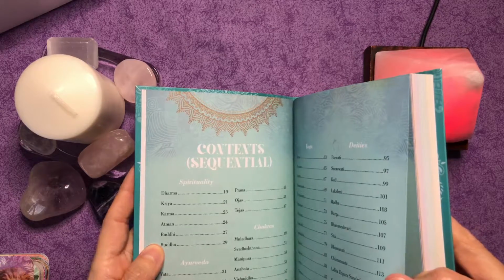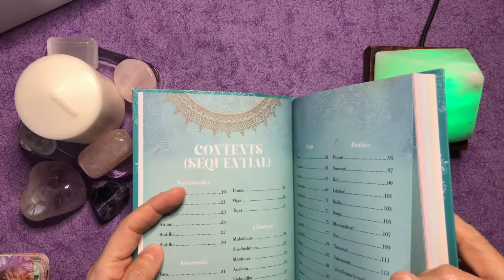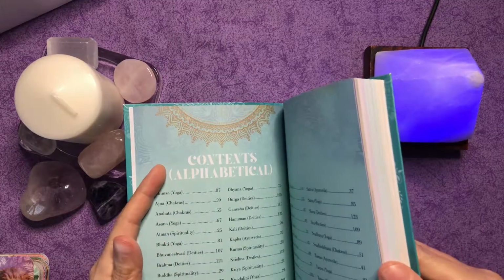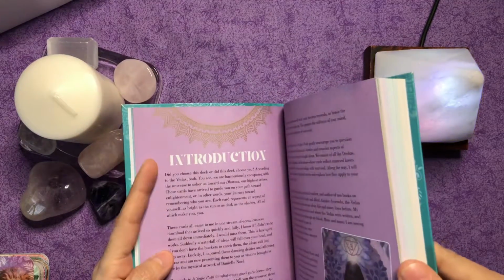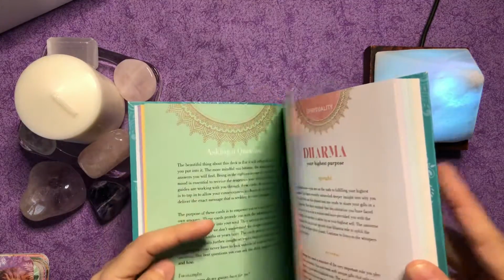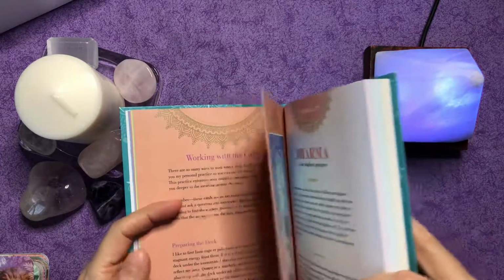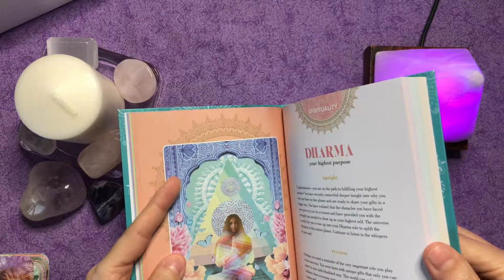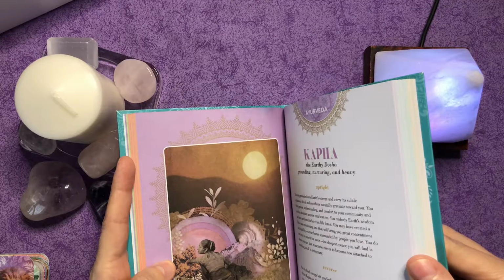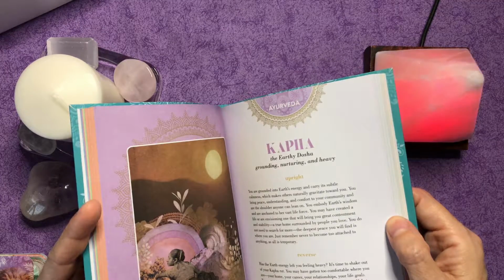The cards are divided: spirituality, chakras, Ayurveda, yoga, deities. And they are also alphabetical. I'll tell you what page. Introduction, understanding the deck, asking a question. This is, yeah, I haven't worked with it, so it's very stiff. Working with the cards. And then it starts going into the cards, and you get a full colored picture. And you get a reverse meaning with these as well.